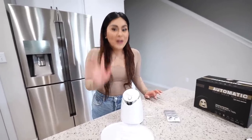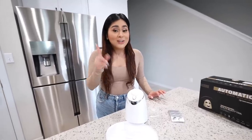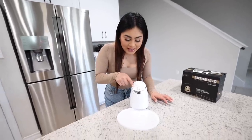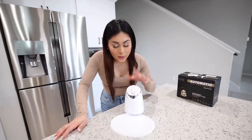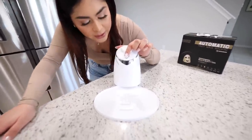It's supposed to process for 5 minutes. After 5 minutes, we're supposed to have a face mask. So I'll check back in 5 minutes with you guys. 5 minutes later. Okay guys, so it's been 5 minutes. As you can see, the light is flashing. So now we're going to pour the liquid into the face mask mold. And then once we do that, we have to let it sit for another 5 minutes. But let's pour out the liquid.